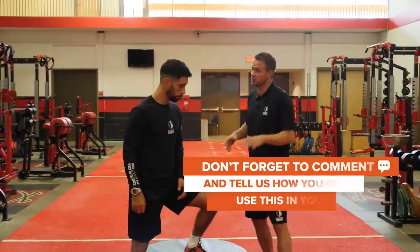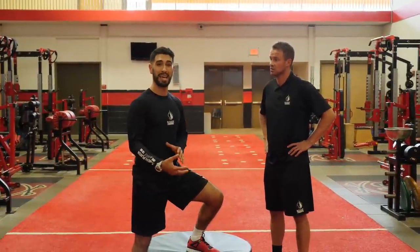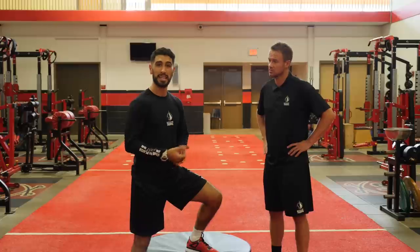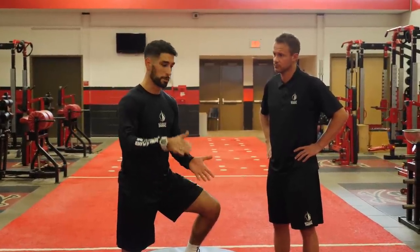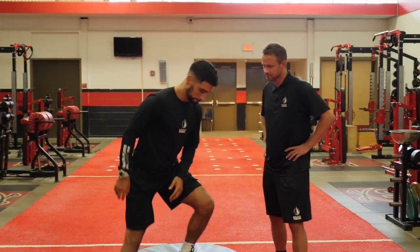What's the ideal surface to land on? For a basketball player, if we want to try to mimic the game as much as we can, let's get onto a flat surface that does not have any type of turf. Something that has the same type of feedback like a court would have. Perfect.